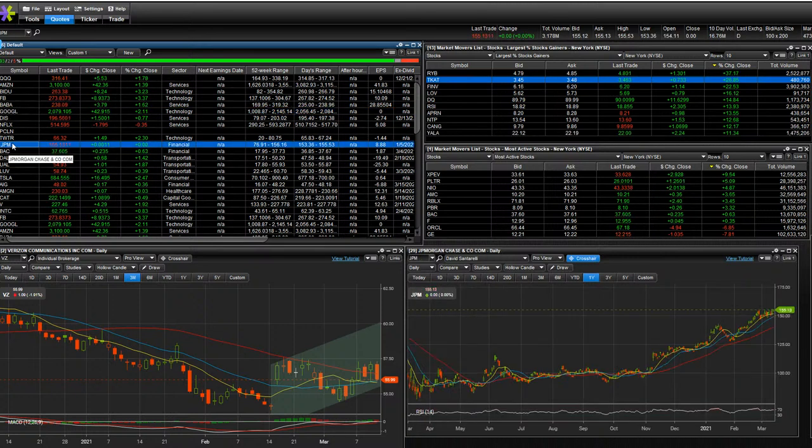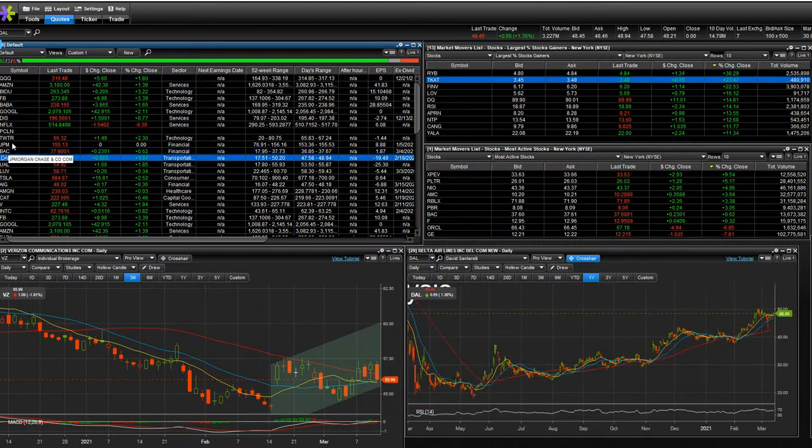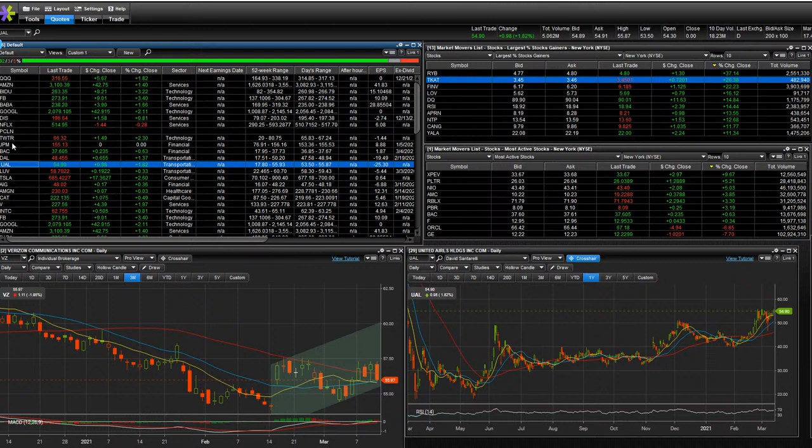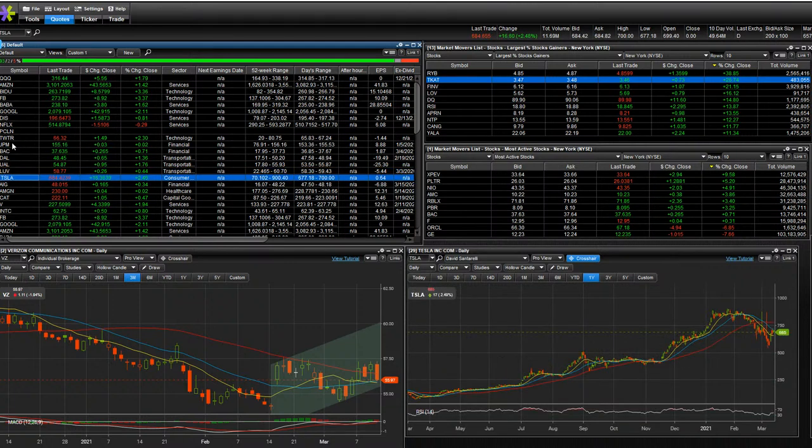Let's see. JPM, BAC. A paycheck trade on which one? Google? That one's expensive for most. If we did that, I'd have to do a spread because most members won't be able to get into a trade like that on Google. A paycheck trade would be great with Facebook. It doesn't look bad.